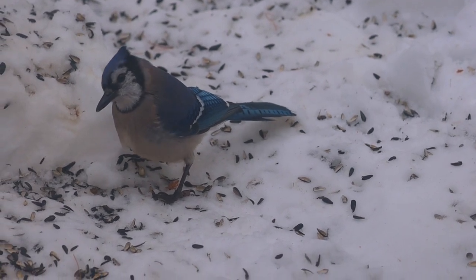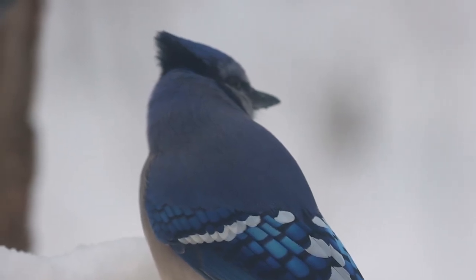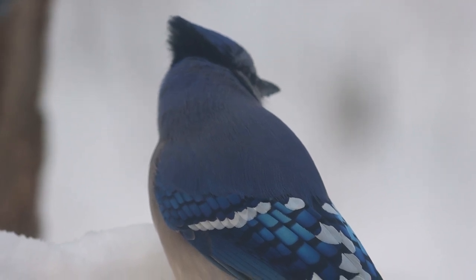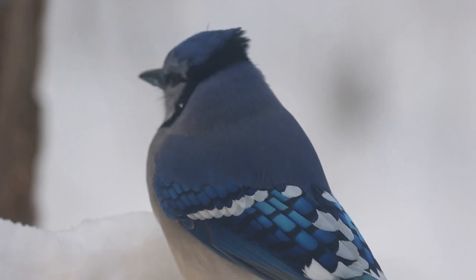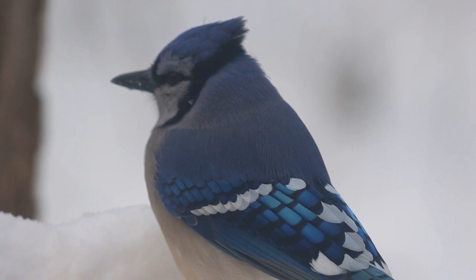Now, one thing you may believe about them is a flat-out lie. Blue jays are not blue. Their feathers are an awe-inspiring shade of brown. But due to prismatic cells that reflect and scatter the wavelength, they appear blue to the observer.